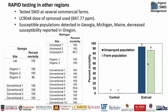If we look at these two bars here on the right, this blue bar is flies that were tested from an unsprayed population. And the right bar is flies that were tested from a farm population. And you can see there's a slight decrease in the percent mortality. So these flies at the farm population were at about 85% mortality. If you recall the California data, the mortality was down by 50%. So we would expect 100% mortality. However, it's not quite fully resistant, at least at this site, but you are seeing reduced susceptibility at this site.